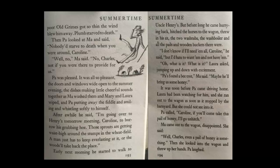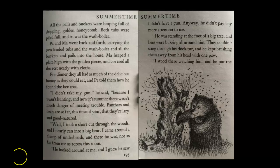Then she looked into the wagon and threw up her hands. Pa laughed. All the pails and buckets were heaping full of dripping golden honeycomb. Both tubs were piled full, and so was the wash boiler. Pa and Ma went back and forth carrying the 2 loaded tubs and the wash boiler and all the buckets and pails into the house. Ma heaped a plate high with golden pieces and covered all the rest neatly with cloths. For dinner they all had as much of the delicious honey as they could eat, and Pa told them how he found the bee tree.